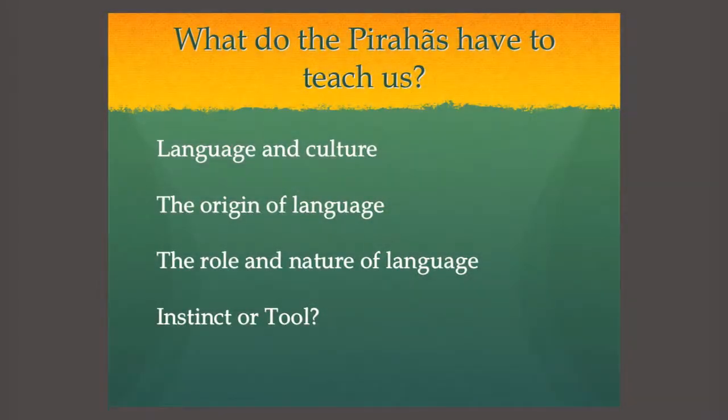So what do the Piraha have to teach us? What does this small group of 350 people scattered along the Maici River in the center of the Amazon rainforest have to teach us, if anything? In fact, I think they have a lot to teach us. From the perspective of science, they have things to teach us about the relationship between language and culture, about the origin of language, about the role and nature of language, whether language is an instinct or a tool. I think they have things to say about all of these important scientific topics. But as human beings, they have perhaps even more to teach us about their happiness and their way of life.